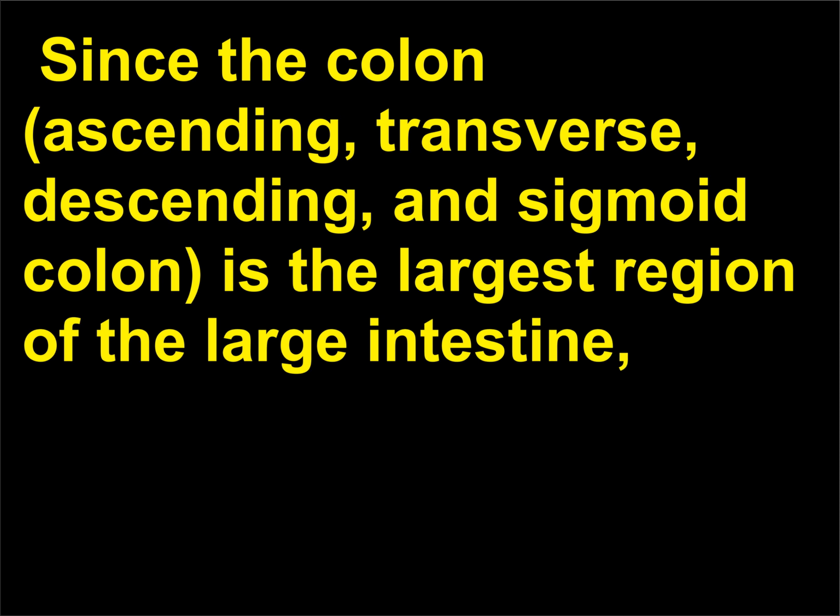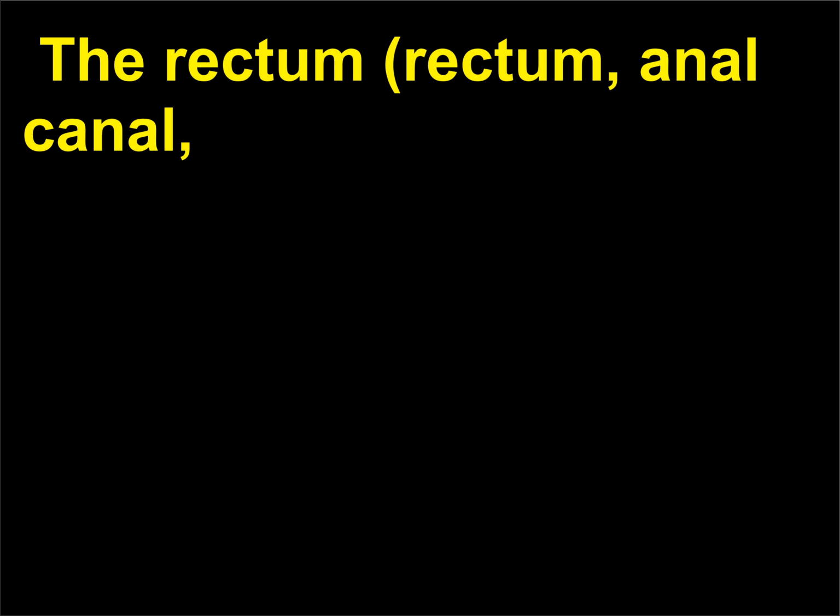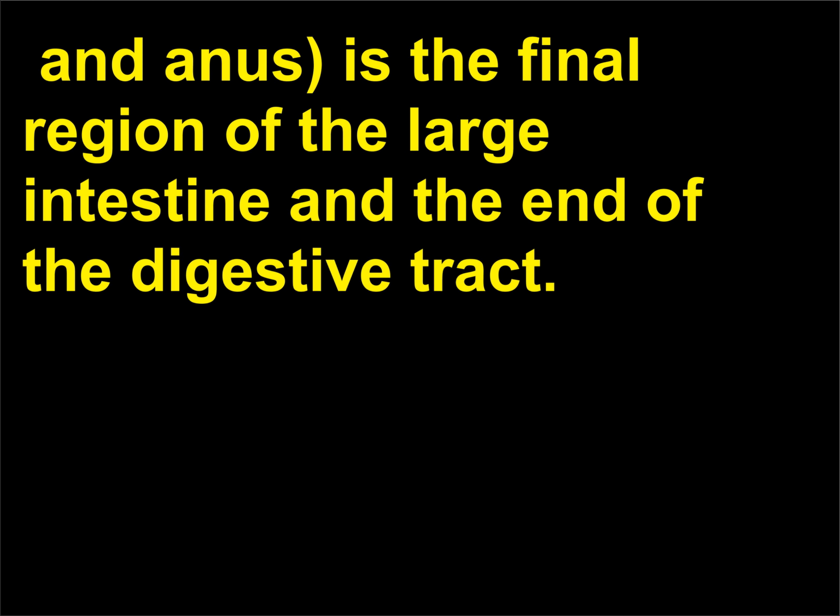Since the colon, ascending, transverse, descending, and sigmoid colon, is the largest region of the large intestine, the term colon is often applied to the entire large intestine. The rectum, anal canal, and anus is the final region of the large intestine and the end of the digestive tract.